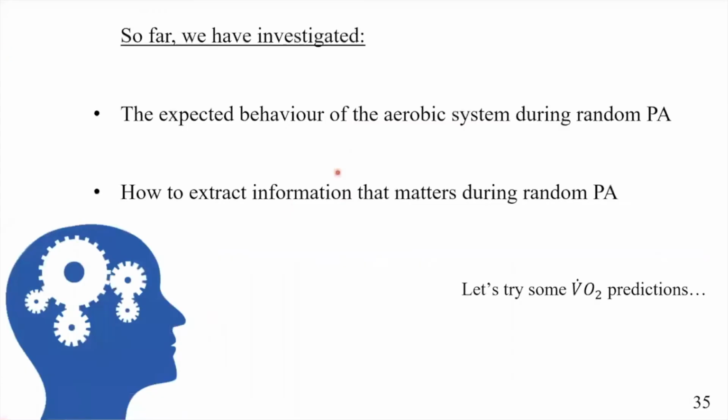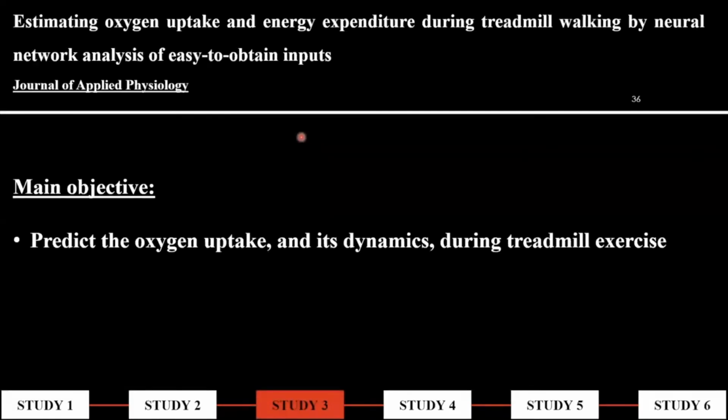Thus, in these two papers, we've learned about the behavior of the VO2 during random activities and how to extract meaningful information based on the oxygen uptake during these activities. Now we decided to start trying some data predictions using machine learning. So at this stage, machine learning was introduced to our research. In this paper, published in the Journal of Applied Physiology, we had the main goal to predict the oxygen uptake and its temporal dynamics during treadmill walking exercise. So as you can see, we moved from cycling to walking, which is a more realistic physical activity.